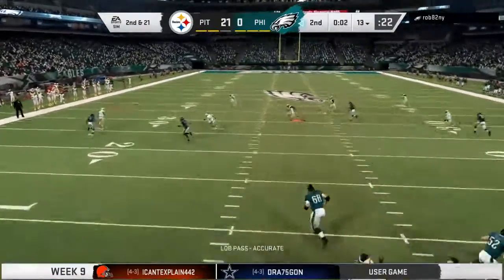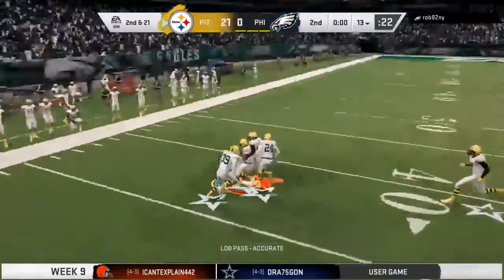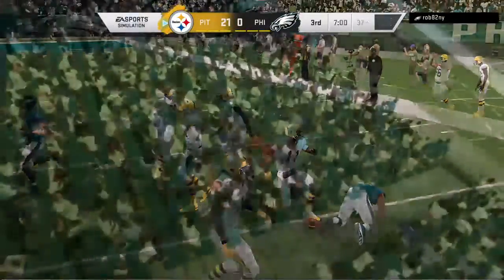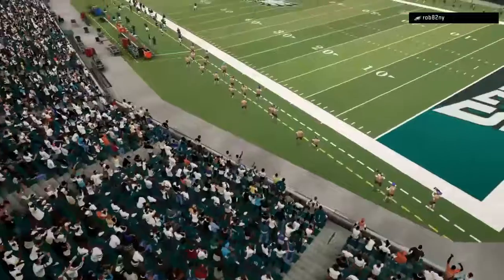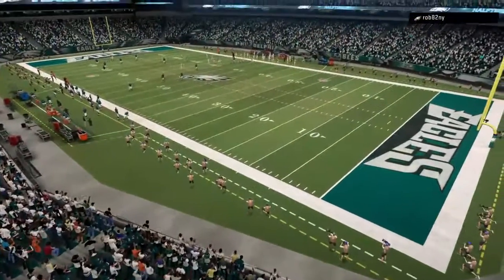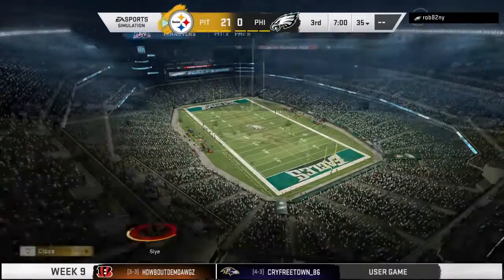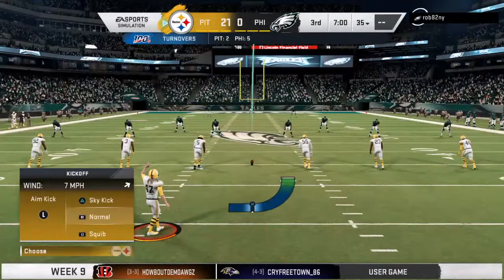After the sack on first down, Young. And for the 4th time tonight, it's an interception. Picked off around the 37, and his guys are going to get the football at the 37-yard line. So we reach halftime in what's been a fairly one-sided game so far.